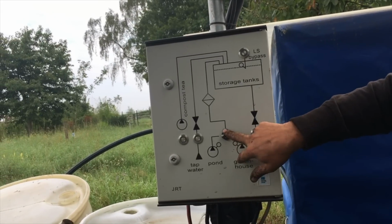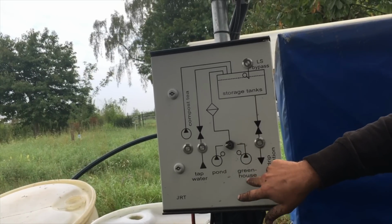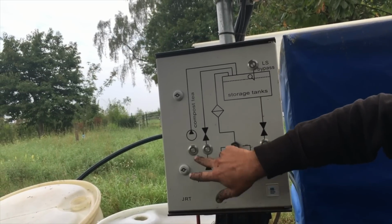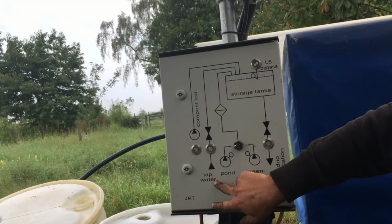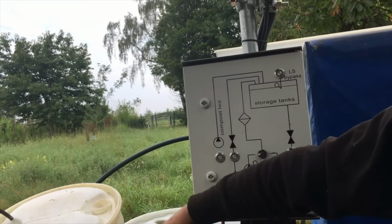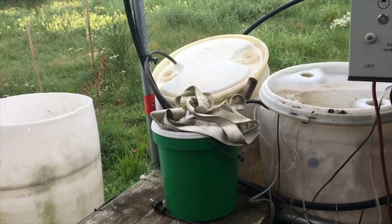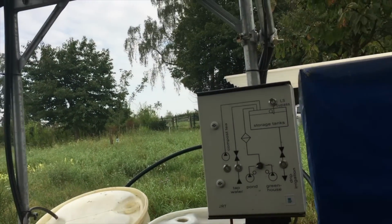I can choose whether the water comes in from the pond, from the pump from the pond, or from the greenhouse collection. If we need to, we can fill up with the tap water, so we have the back full of that. And we've integrated the compost tea as well. So we prepare our compost teas around here and then pump that straight into the main irrigation. Straight into the irrigation system. Yeah, it's pretty sweet.